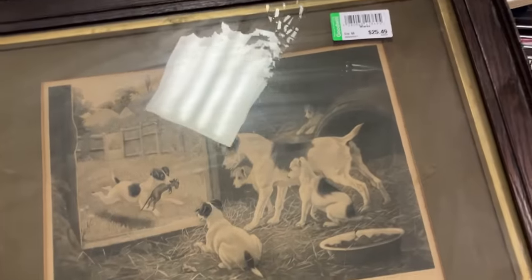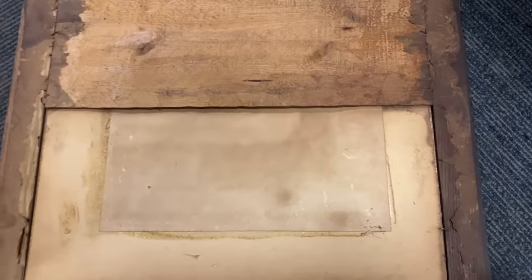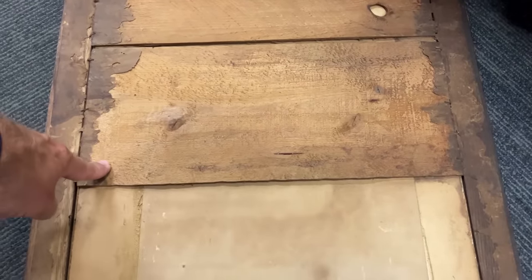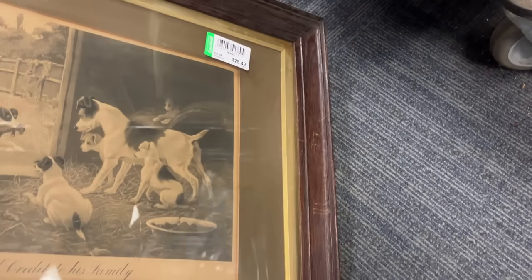Wow, look at this. Probably prior to the turn of the century. I don't know how well I'm gonna be able to take a look at the back. Well, there's an awful lot of acid damage from the wood. See, that's the old original backing here, which was done in wood before they did it in cardboard. And the acid from the wood seeps into the paper. It can be conserved. You know, if it's a valuable print, you can do something about that. Anyway, we all love dogs.